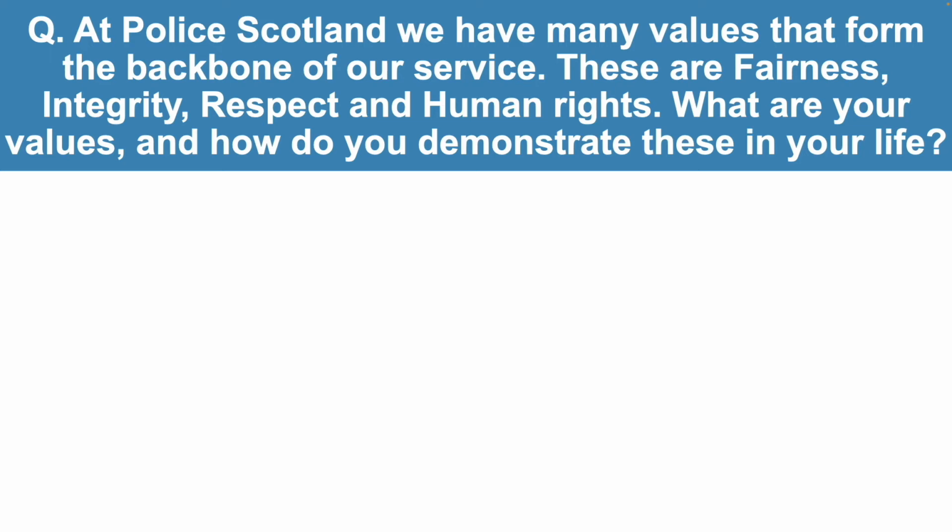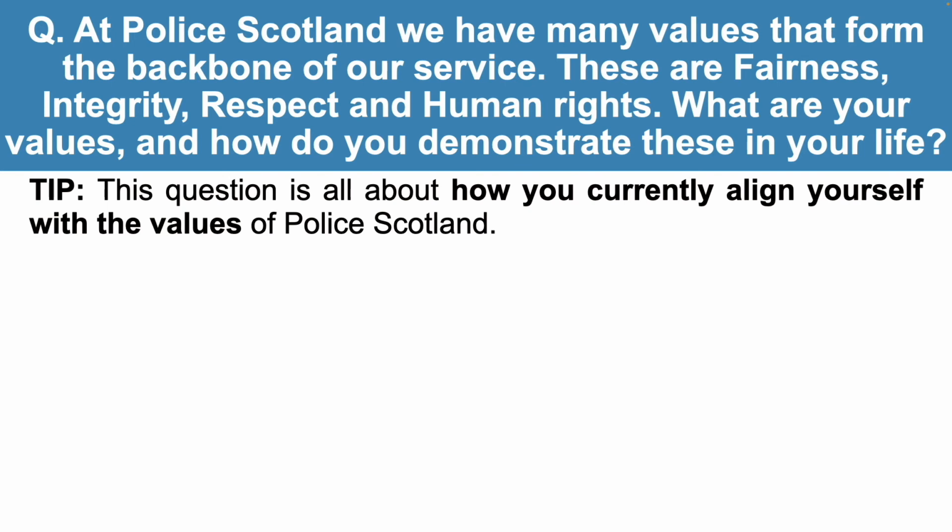Now, this is a really challenging application form question, but remember, this question is all about how you currently align yourself with the values of Police Scotland.